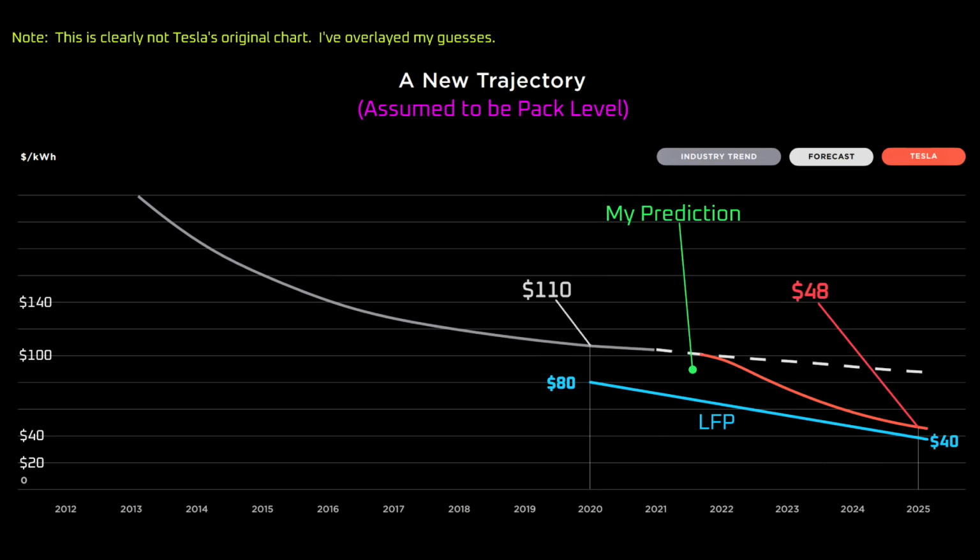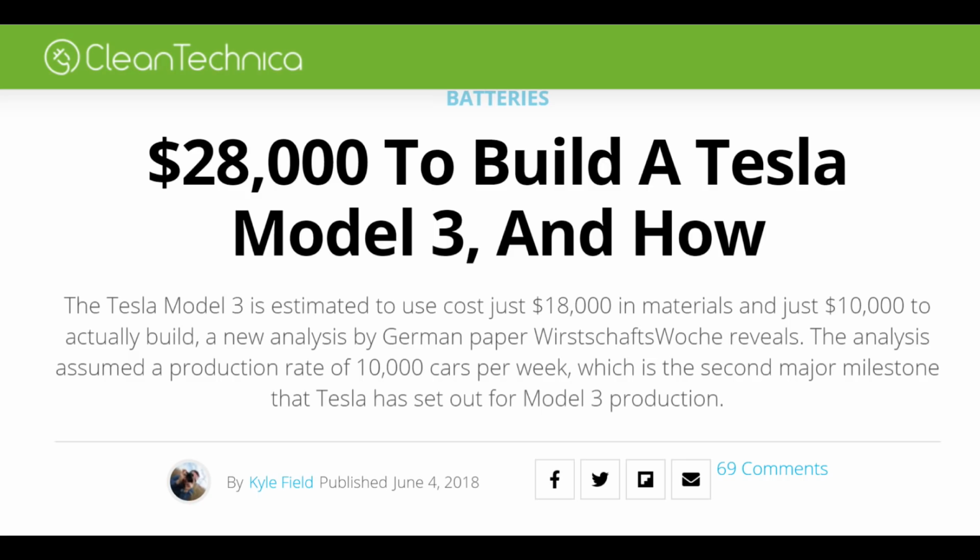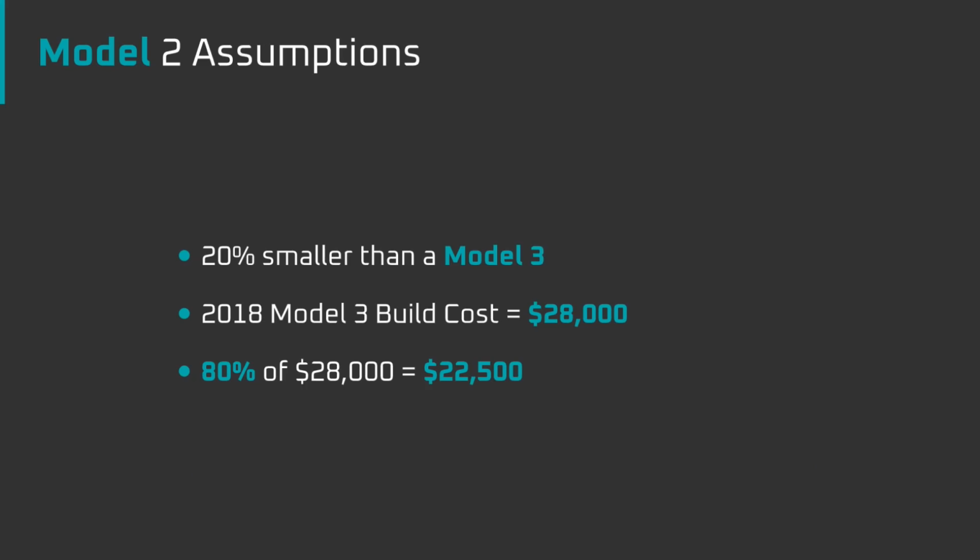I'm expecting it in late 2023 because in 2022, Tesla will be devoting all their cells to ramping the Cybertruck, Model Y, Semi, and possibly Roadster. According to a German teardown, at scale, the Model 3 costs about $28,000 to build. Let's say the Model 2 is 20% smaller in terms of mass.